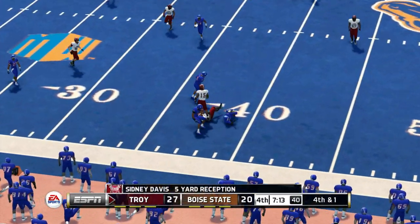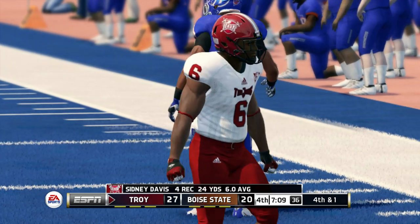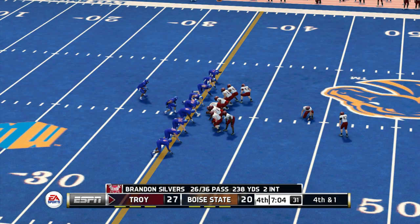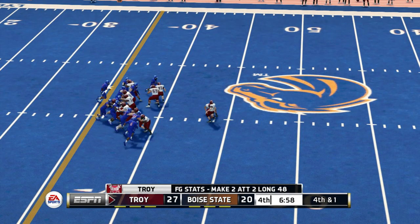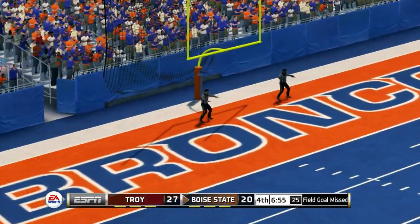Gets it out to his receiver in a hurry. He's taken down at the 37-yard line. That'll bring up 4th and 1. Fourth down. They call on the kicker for a long field goal. Kicks away. No good. He hooked it left.